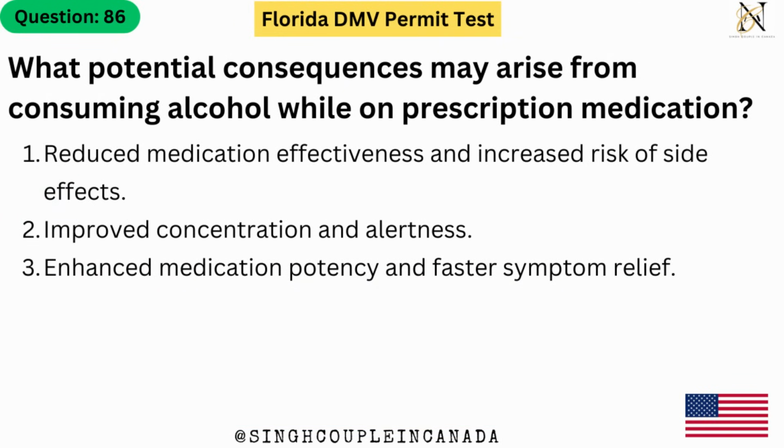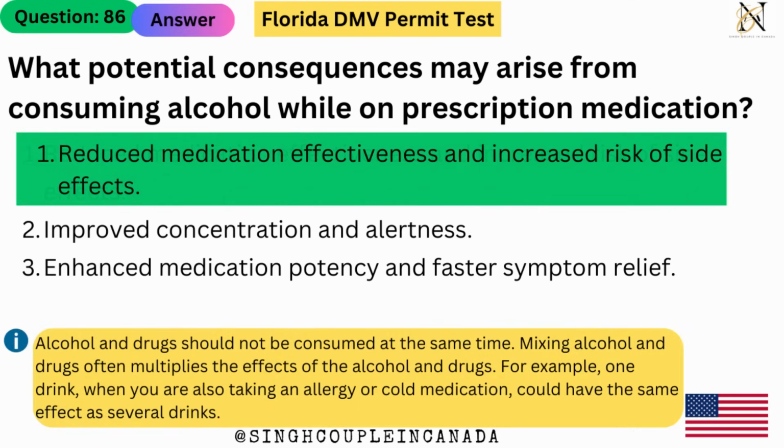What potential consequences may arise from consuming alcohol while on prescription medication? 1. Reduced medication effectiveness and increased risk of side effects. 2. Improved concentration and alertness. 3. Enhanced medication potency and faster symptom relief. The answer is 1. Reduced medication effectiveness and increased risk of side effects.